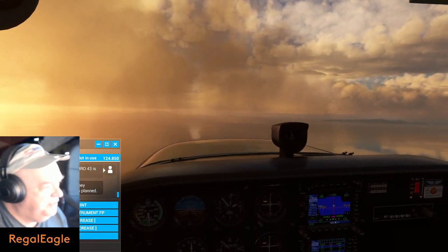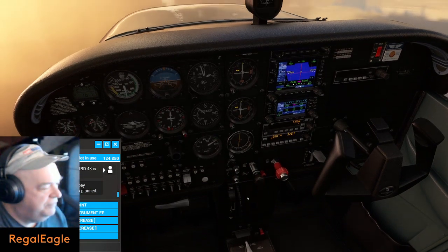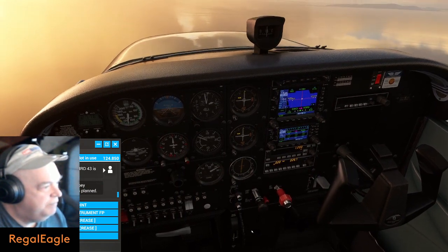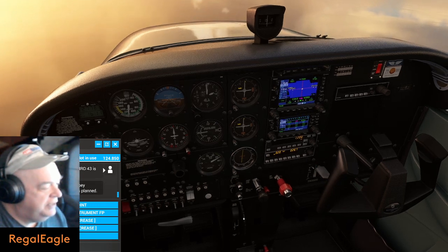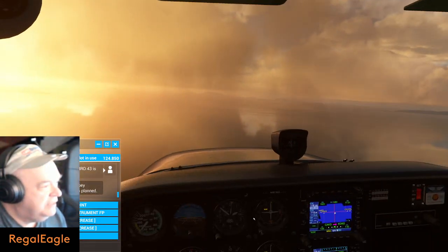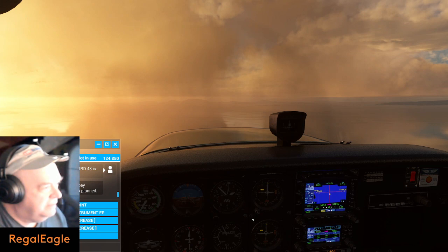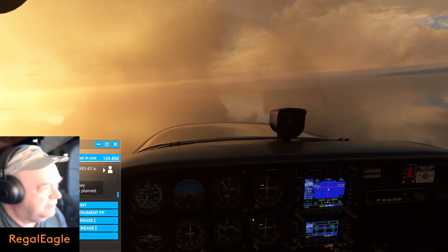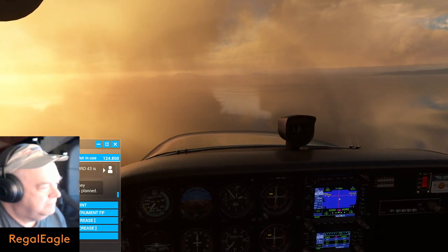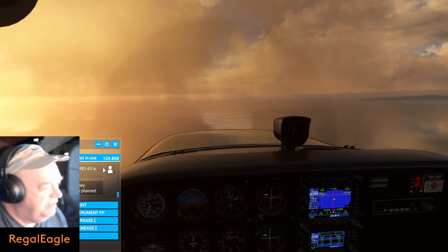Approaching 2,000 feet. Just going to give us a little hair of nose down trim. Level off. Hold 2,000. And then just a little twinge of forward trim. Nose down trim. Oh, that's too much. I'm not doing a very good job of holding 2,000 feet.